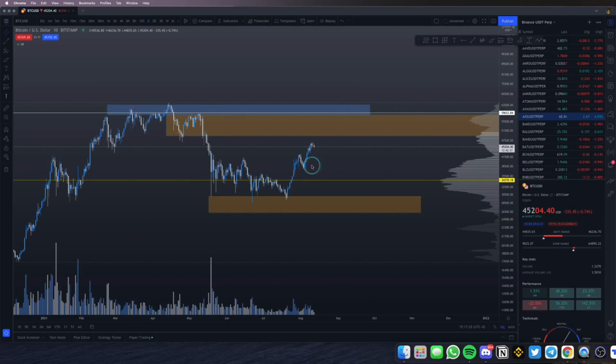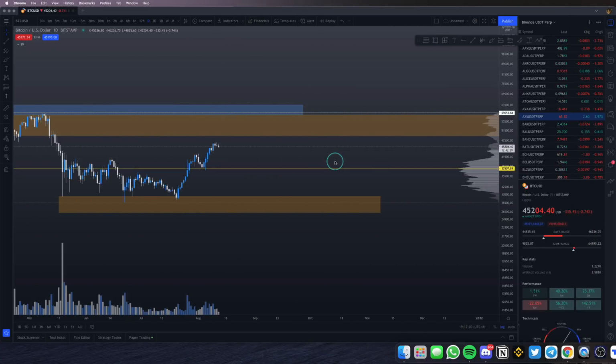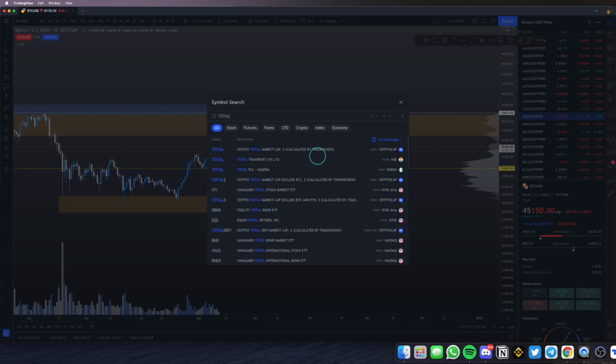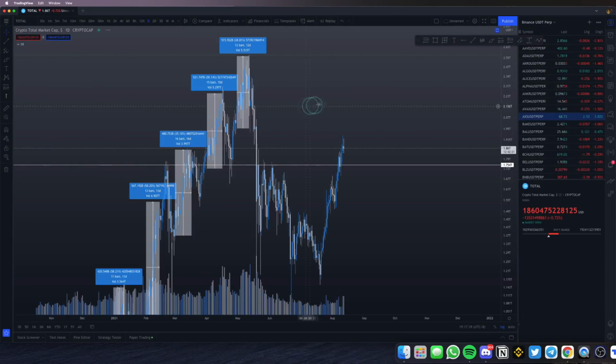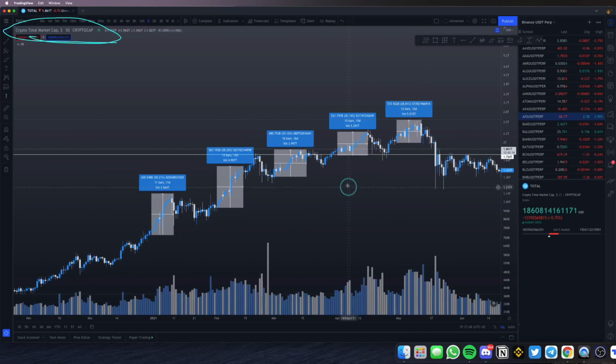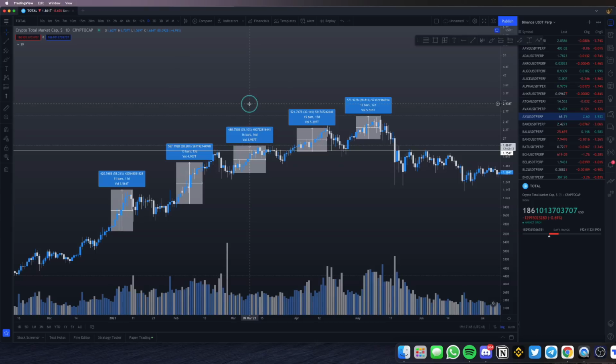So before we get into Bitcoin, I just wanted to bring this particular chart to your attention. If you just search total on TradingView, you will find the crypto total market cap. The reason why I bring up this chart is because there is a very interesting observation that I want you guys to take a look at.